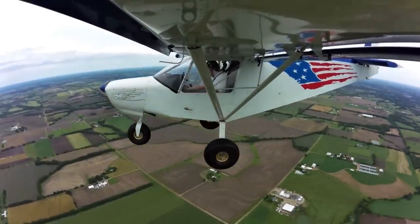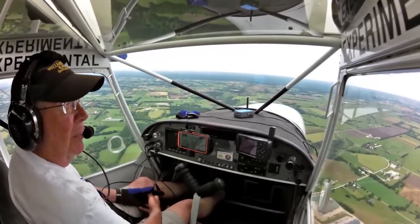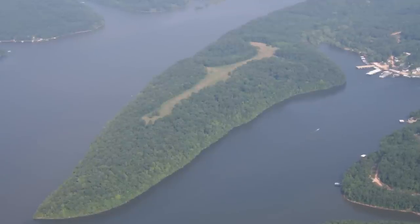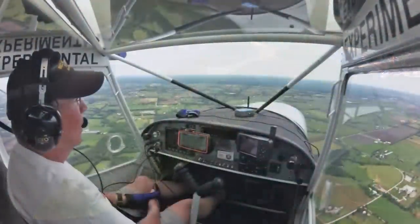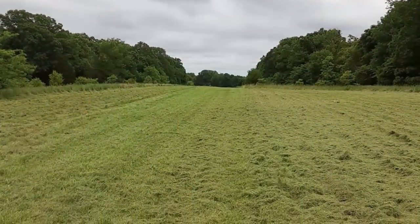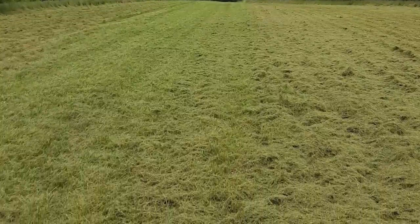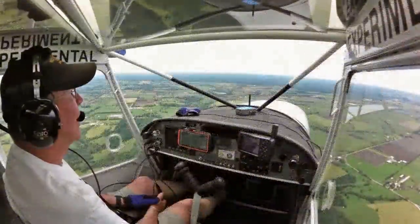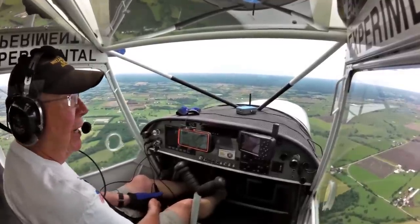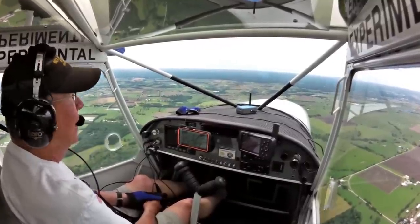You guys know what we're doing. We're going to fly by this Eagle Mount airstrip. I told you before, it is a private airstrip, and we've been working on it now for a few weeks, trying to get it in shape for a possible fly-in camp out. It hadn't been mowed in 2 or 3 years, and so we've been working on it quite a bit.